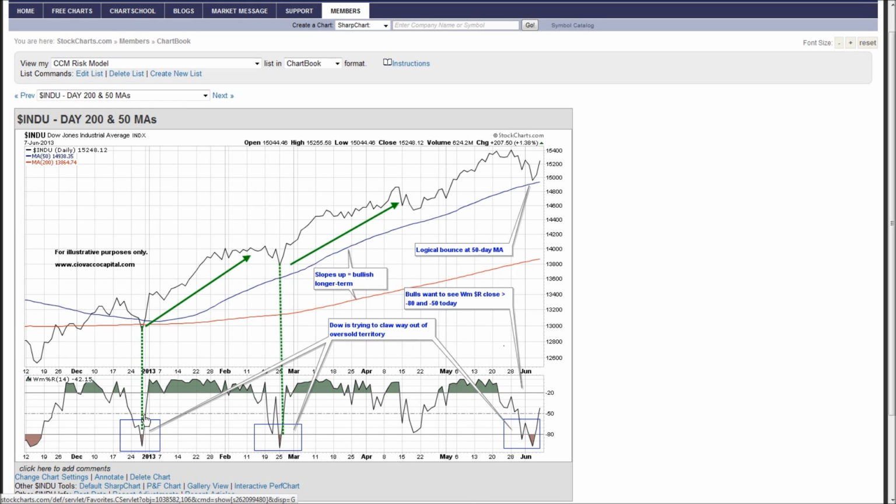Also, typically good things happen when you move out of oversold and then clear this negative 50. Clear the negative 50, good things happen. We closed above the center line or negative 50. All things being equal, as long as it holds above negative 50, good sign.